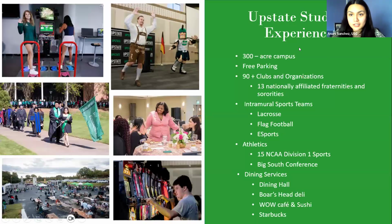So some of our Upstate student experience is that we are a 330-acre campus. Our parking is free on campus. All you have to do is have a parking decal. We have 3 different types of decals: green for faculty and staff, red for residents, and yellow for commuters. So you just have to park in your designated area, and that's all that we ask for. There are a lot of parking spots all over campus, so you don't have to worry about not being able to find a parking spot or having to walk from the opposite sides of campus.